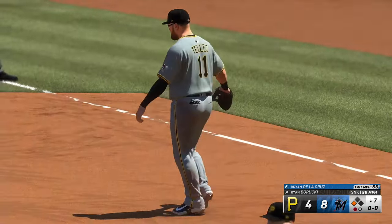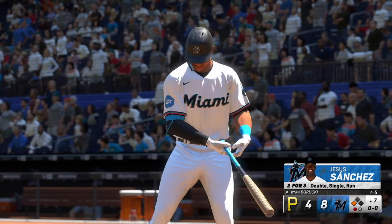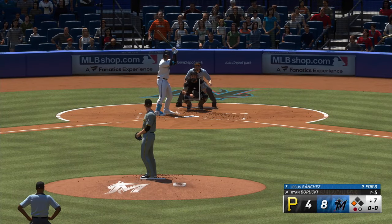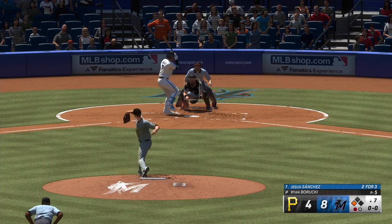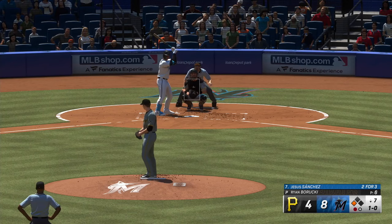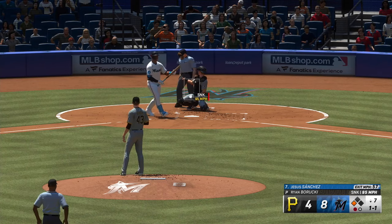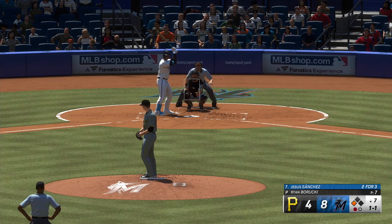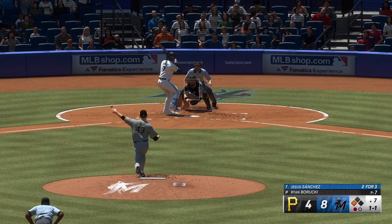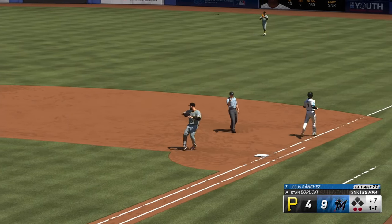The right fielder, number 7, Jesus Sanchez. I wouldn't expect many pitches up in the zone here. Pitcher's looking for a strikeout or a ground ball, hoping to keep that runner at third. Ball one low. The pitch up the middle, Cruz. Out number two, and another run comes in.